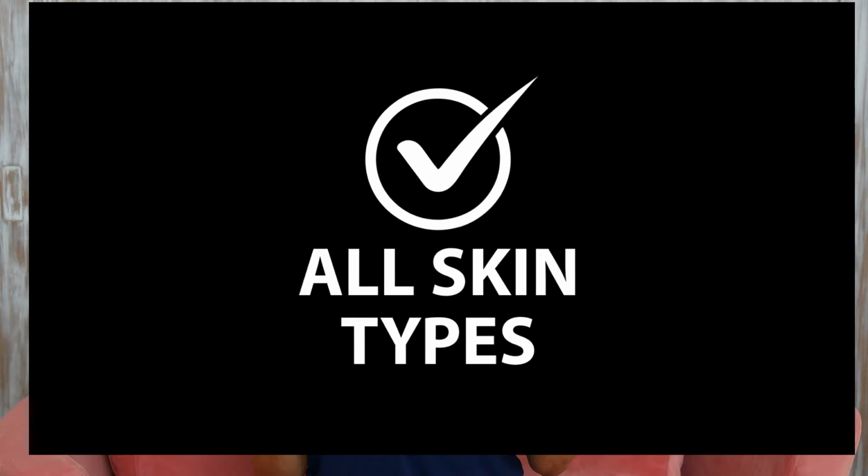Moving along, all skin types. This trust badge is a check mark. There are 5 types of skin: normal, dry, oily, combination, which is both oily and dry skin, and sensitive skin. Whichever type of skin you have, you can use our products.